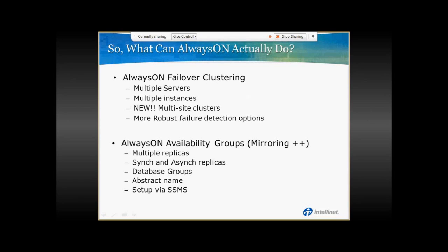And finally, in order to make this more accessible to a database administrator without needing a Windows system administrator to do all this, the setup of the availability groups is included in the SQL Server Management Studio application.